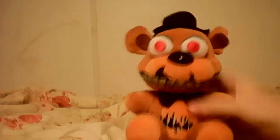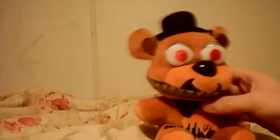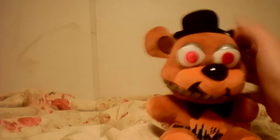But anyway, let's move on to Nightmare Freddy Bear. Yeah, he's pretty good looking, pretty decent, you know. I have an allowance, nobody else, whatever. What the heck is that on his eye? I'll deal with that later, but for now, we just look at it as it is. So this is Nightmare Freddy.